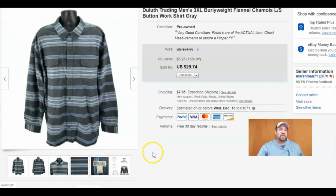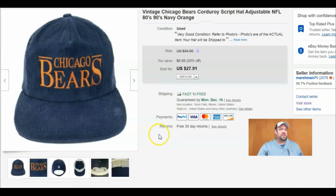Like I said, just a nice, real heavyweight flannel. This here's the vintage Chicago Bears corduroy hat. I got $27.91 out of that, free shipping, nothing crazy. It wasn't in the best shape or condition.